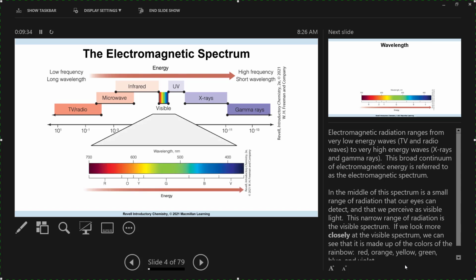All right, and there's a zoom in of the visible, okay? Longer wavelength then, so make a note of this. Red is kind of 700, maybe out to 750 nanometers wavelength. So note the unit. The units are important. You see nanometers. So this is 700 nanometers. What does nano mean? What number?